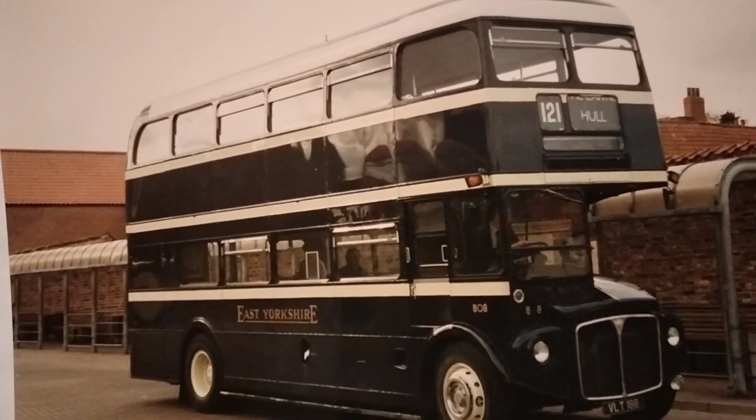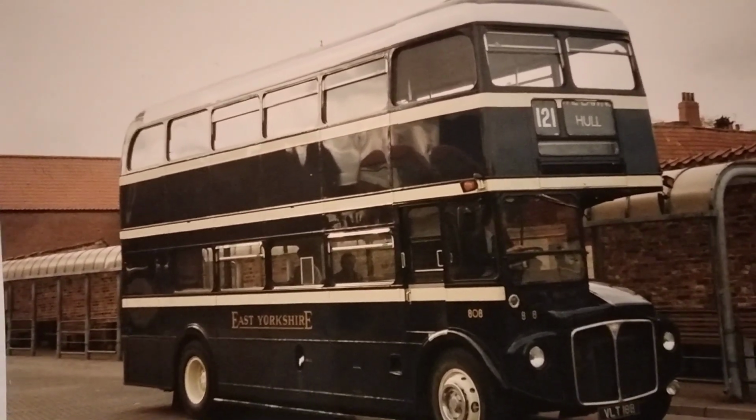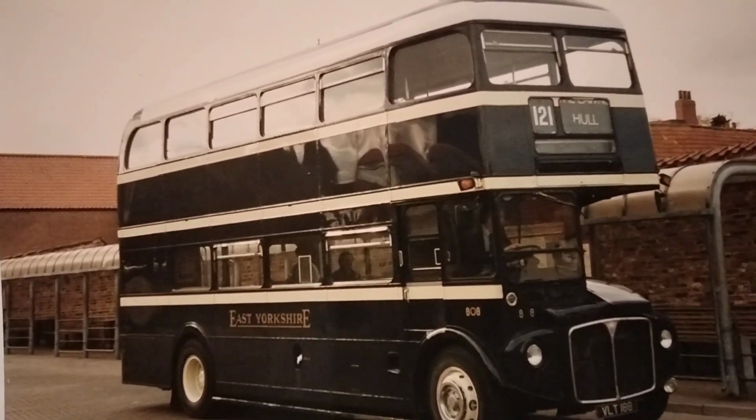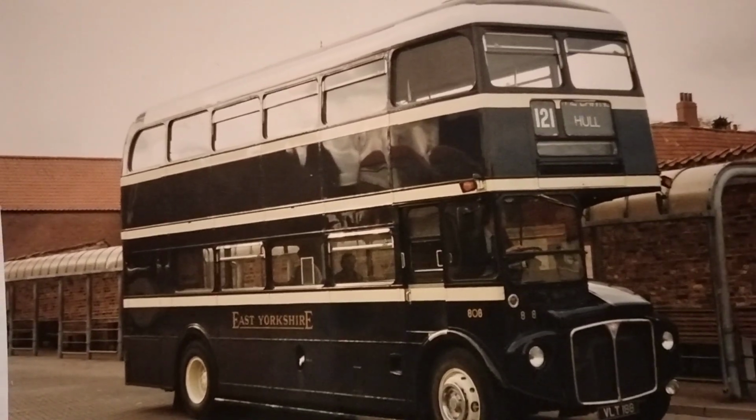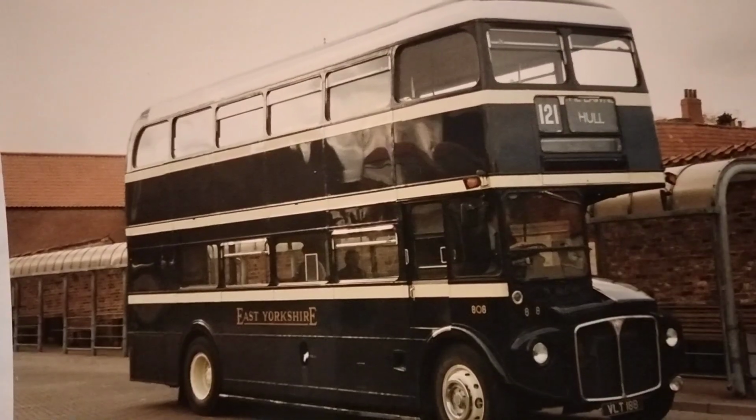I don't really remember 808 working out that often, to be fair, but these photos tell a different story. And here we see 808 in Beverley bus station, Sowill bus station, just about to return to Hull on another journey on the 121.